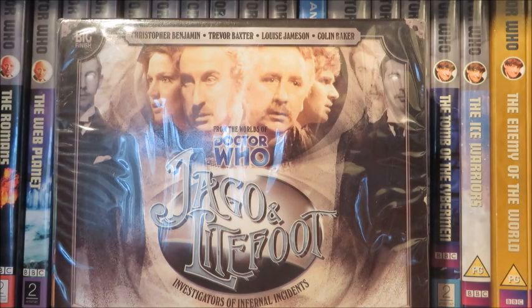Series 1, very good setup series. I loved Alan Barnes' story, The Beloved Devil. That's just a superb story, my favourite in the set, even though they're all high standard. I don't think there is a bad Jago and Lightfoot story. I think the lowest I've ever rated a Jago and Lightfoot story is a 7 out of 10. So that just shows how high a standard the stories are.